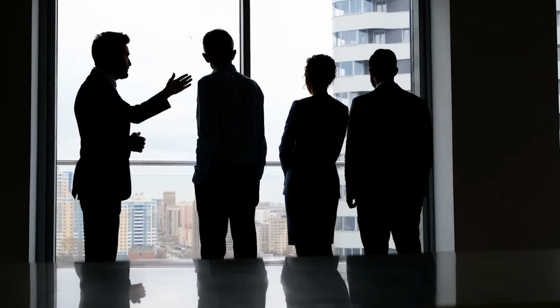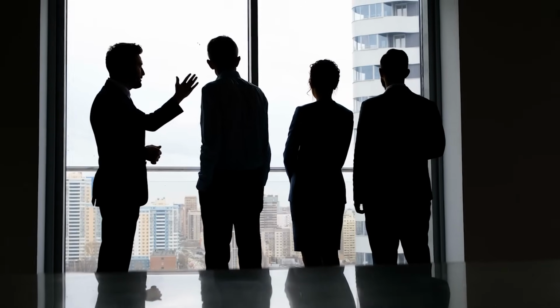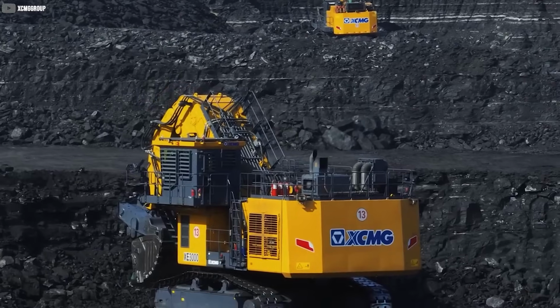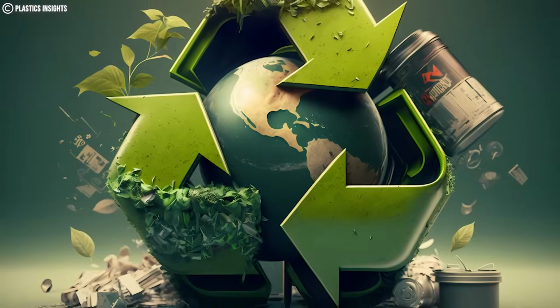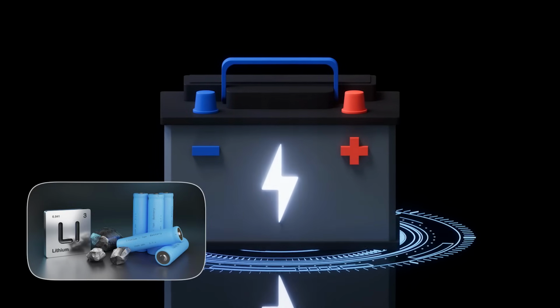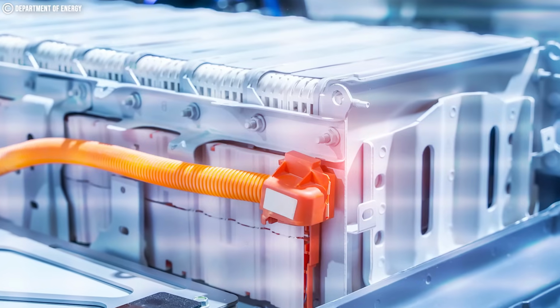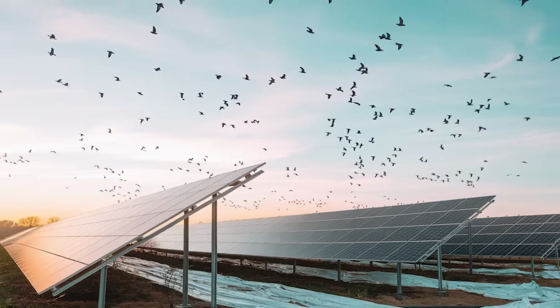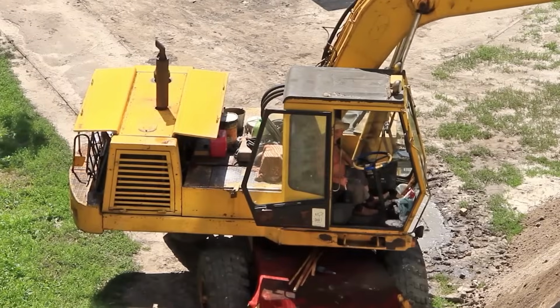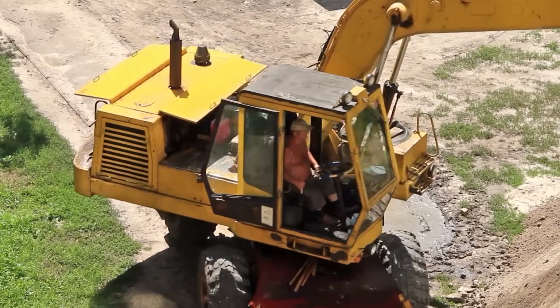Now, let us talk about something that often goes unnoticed: life cycle sustainability. Electric construction machines are not only cleaner to operate, but also easier to recycle. Battery technologies like lithium-ion can be repurposed for other uses, reducing waste and conserving resources. This cradle-to-grave approach ensures that these machines leave a minimal footprint, both during and after their operational lives.